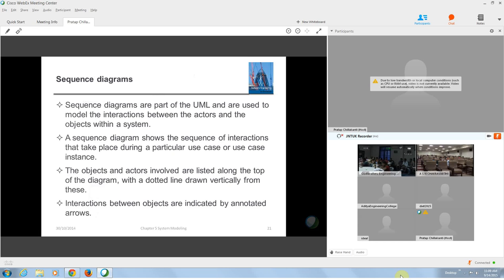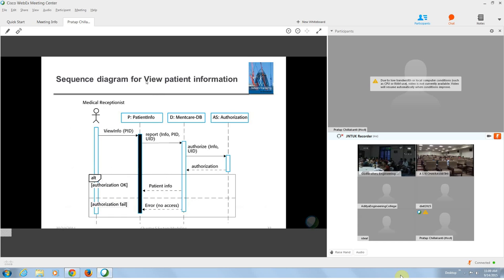View patient information. Who are all the objects in the view patient information? You have authorization.